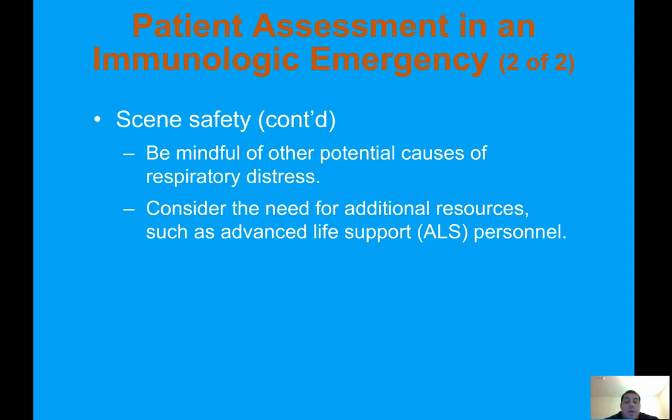Patient assessment and immunologic emergency, scene safety. Be mindful of other potential causes of respiratory distress. Consider the need for additional resources such as advanced life support or ALS personnel.